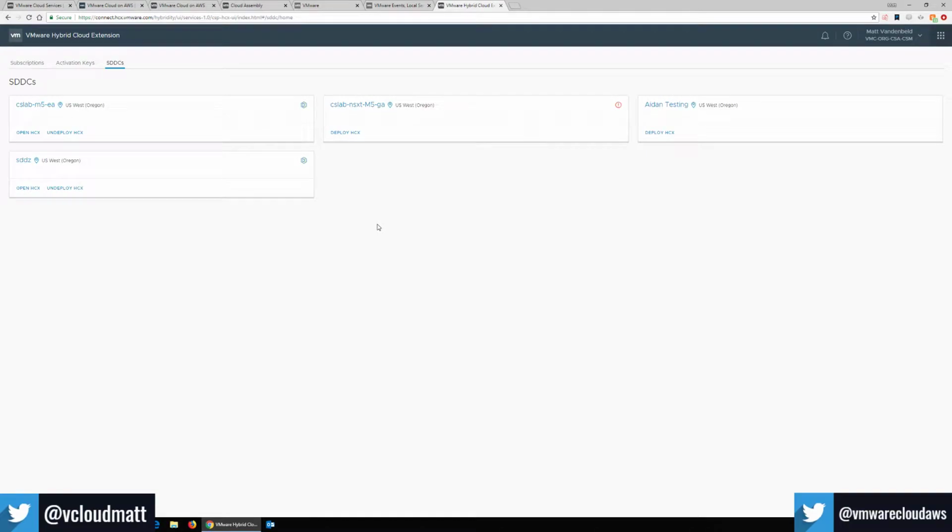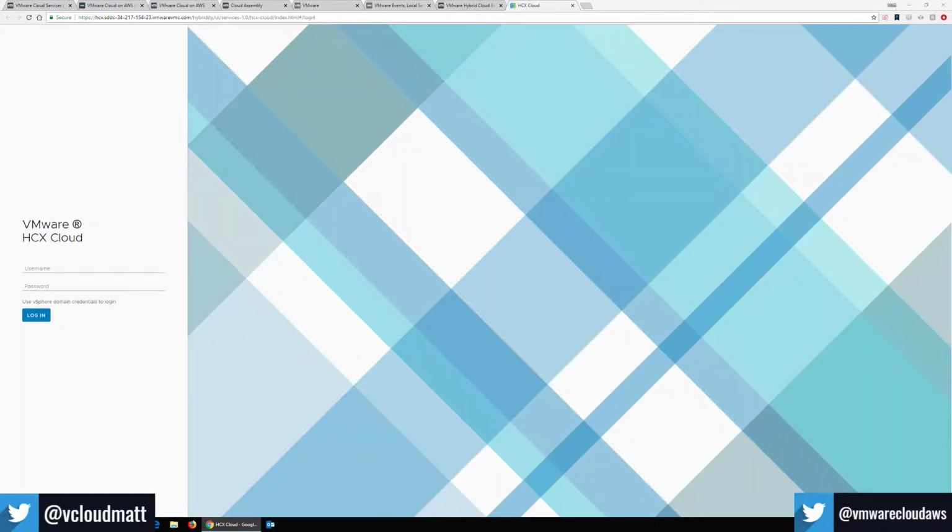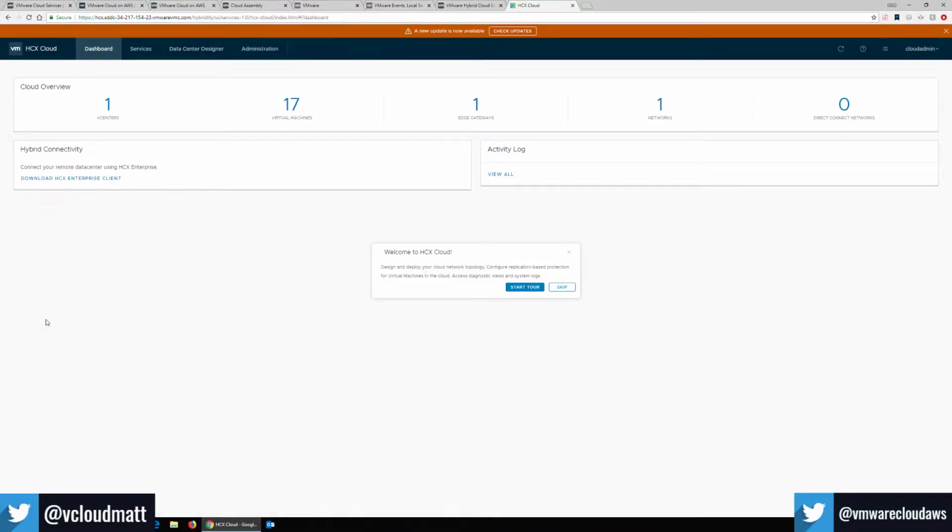This is, I would say, by far the most popular way that customers are bringing workloads into the cloud right now. By a long shot, it's the most popular method of bringing workloads in, and probably rightfully so. Let's see if this works. And like I said, it's a very good product.